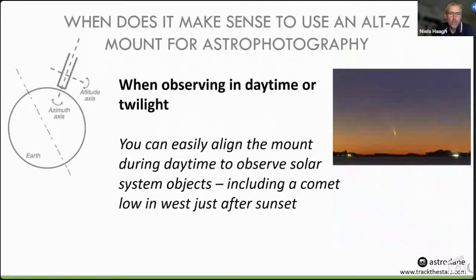Another example is when you want to do daytime observations or in the twilight. It's very easy to align an LS mount at daytime. So to do solar observations, that could even be solar eclipse observations, or it could be that you want to observe some of the brighter planets during the daytime. And finally, an example could be you are out hunting a comet quite low in west just after sunset. Well, you don't need to use time to align the mount after the sun has set. You can simply get started as soon as it's possible to see the object.